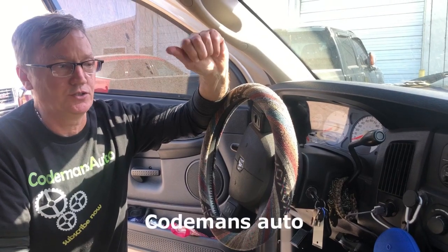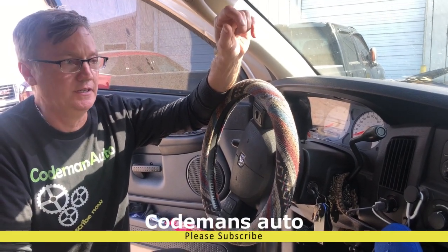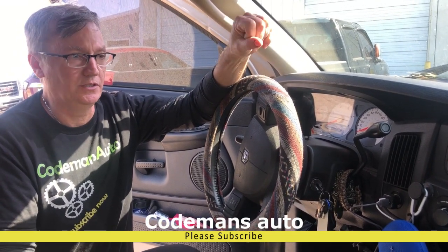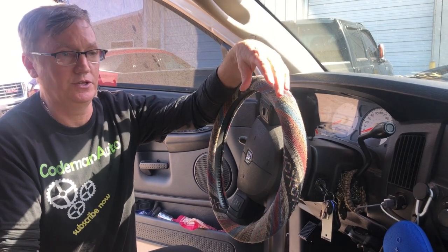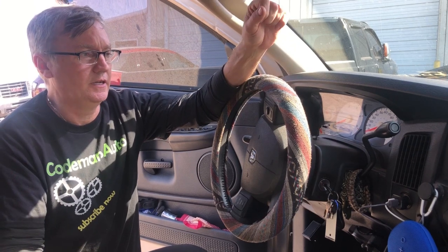All right, guys, we got a 2004 Dodge 5.9 Cummins. It's got the 48RE in it. This transmission is bypassing second gear. It wants to go straight from first to third. That's if you get on it. If you don't get on it, it don't want to shift at all. It just wants to hang in low gear.